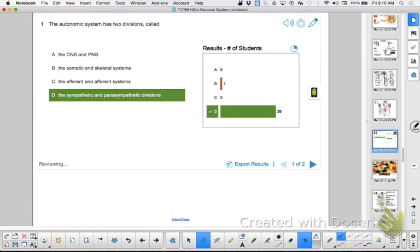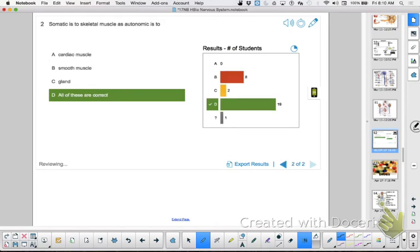Look at the screen, okay, and see, does your bio buddy need... is it Caleb? The autonomic system has two divisions, sympathetic and parasympathetic. Somatic is to skeletal as autonomic is to... yes, cardiac, smooth, and all your glands. Because autonomic makes your heartbeat, right, your glands, and any smooth muscle.